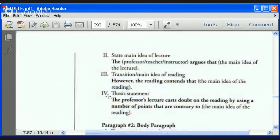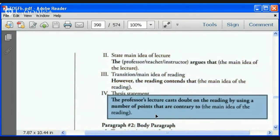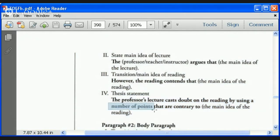All right. For example, the professor's lecture casts doubt on the reading by using a number of points. Ooh, here's a nice technique. By making a few points, a number of points, 3 points, using some kind of quantifier or possibly an actual number. Very common technique, very reliable, can't really go wrong with that one. Okay, that are contrary to, again, the idea that growth hormones are harmful to humans. Maybe that's the idea of the reading. I'm making that stuff up. Okay, the professor disagrees with the contention in the reading that growth hormones are bad for both poultry and humans, and he uses a number of points.